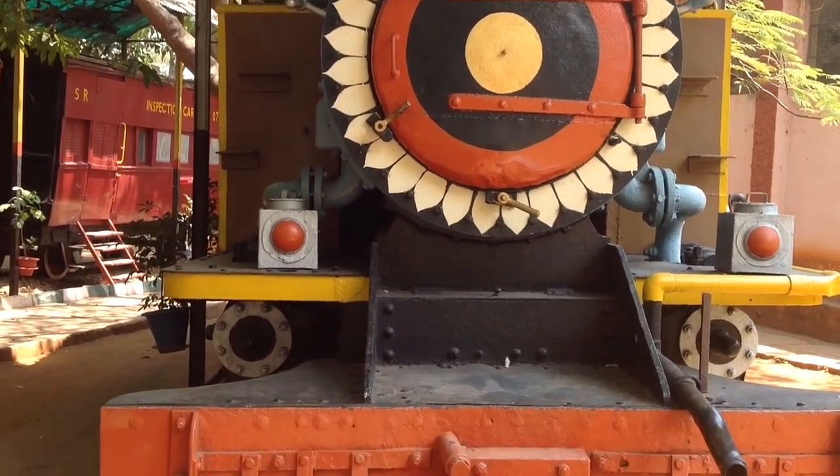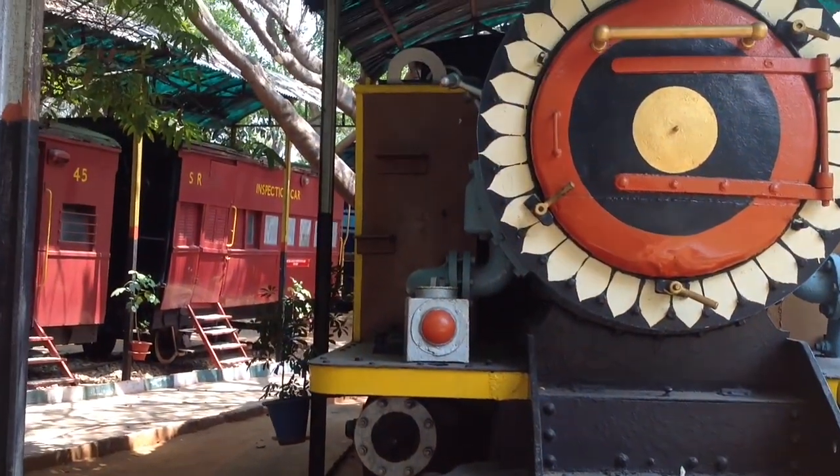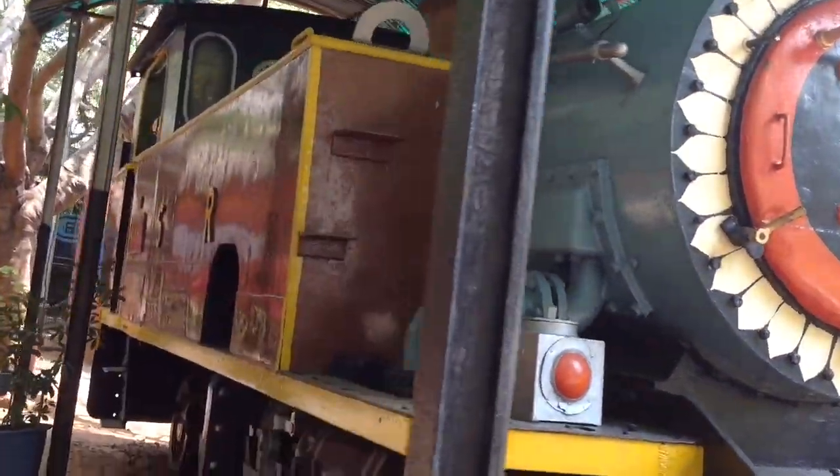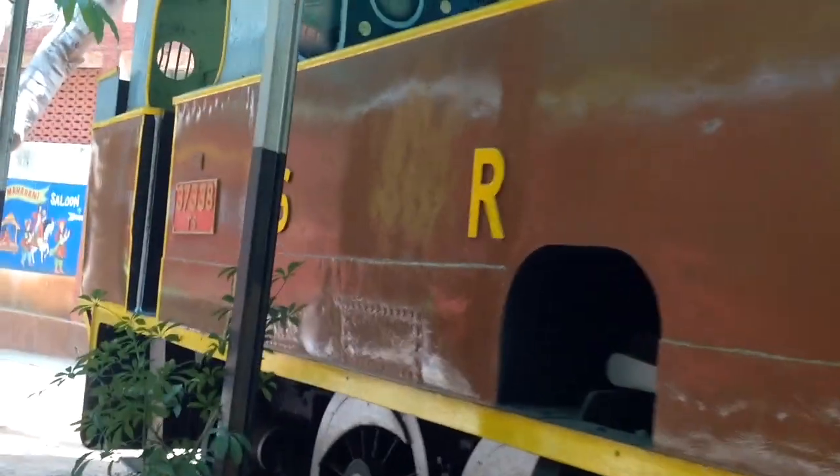Class TS, 1-37338 from SR, made by W.G. Bagnall in 1932 for Mysore State Railways.